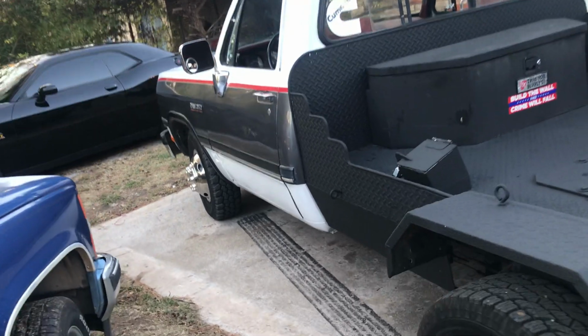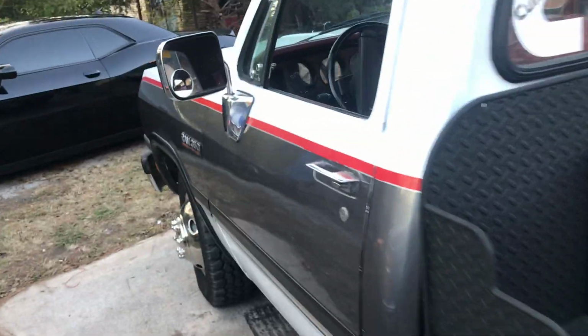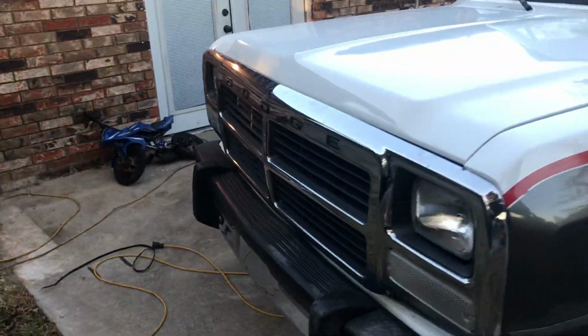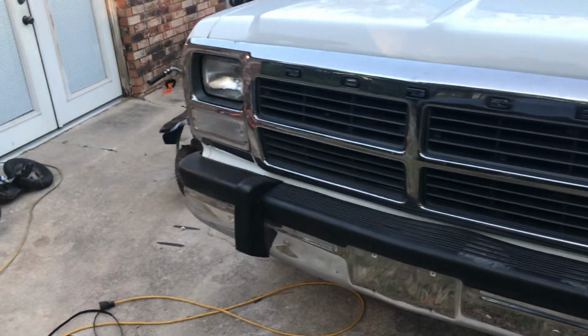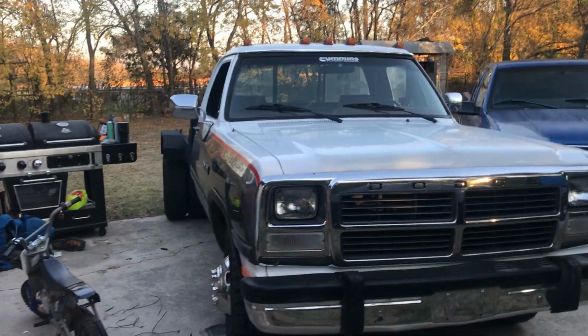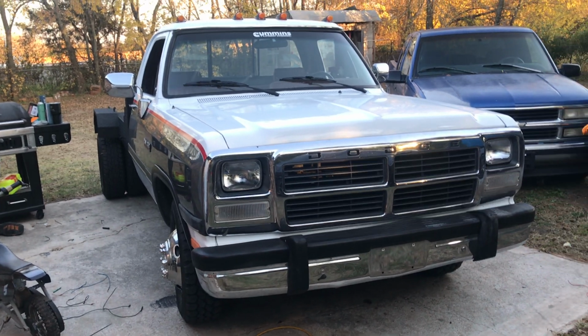Like I said, I've seen it for the last few years around, and after I sold my truck, I got on Facebook Marketplace and saw this truck for sale. It was right down the road from me, no hassles, went and got it. And I mean, it needs little things here and there. Had to straighten out a few wiring issues on it.